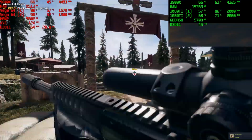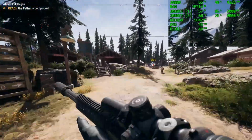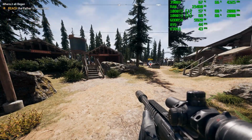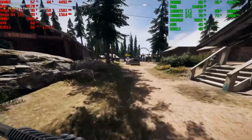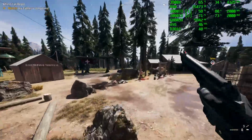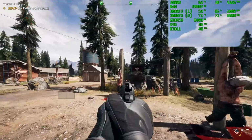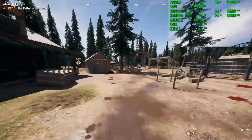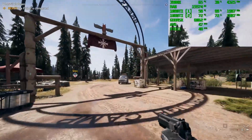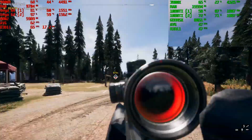Alright guys, so the final game was Far Cry 5, and Far Cry 5 was a weird one, because, first of all, it had that flickering effect on the AMD side, which again is just like a Crossfire glitch. I have no idea why, who knows, but it actually ran better FPS-wise on the Crossfire side. We saw 10 to 20 FPS higher doing about the same exact run of just jumping through the forest at max FOV.